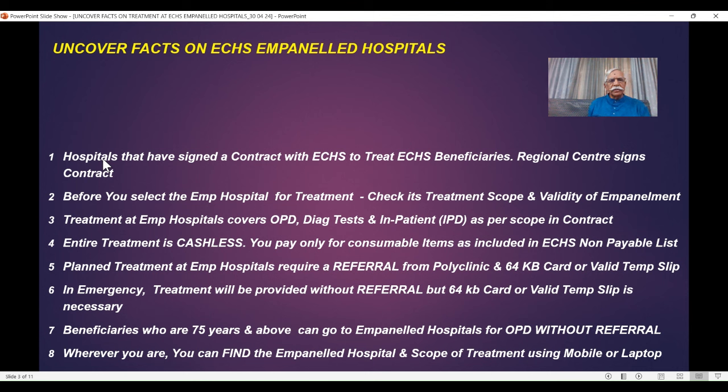Private hospitals, which are specialist or super specialty hospitals, that have signed a contract with ECHS to treat ECHS beneficiaries are called empaneled hospitals. Regional centers are located in various big cities across our country. The director regional center finally signs the contract, which is called the Memorandum of Agreement, MOA. The option to select the empaneled hospital for treatment is with the veterans or the ECHS beneficiaries.